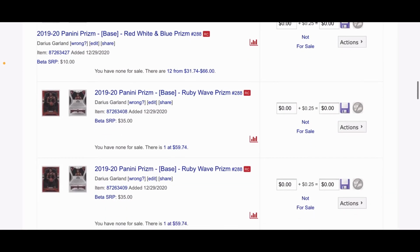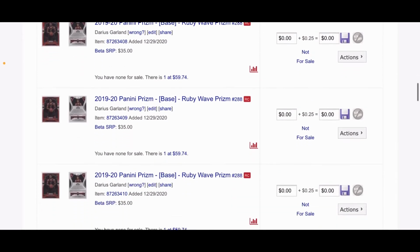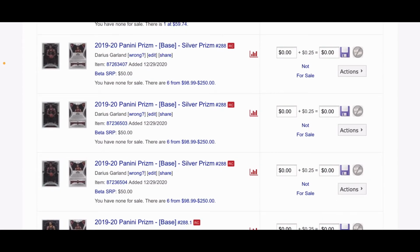We got the ruby waves, again similar, 5 to 10 bucks I picked these up for. Cheapest one is 59 bucks. We got 3 of those. Then we have prism silvers, again on average I picked these up for around 15 bucks. We have 3 of those. The cheapest one up is $98 and I have 3 of those.